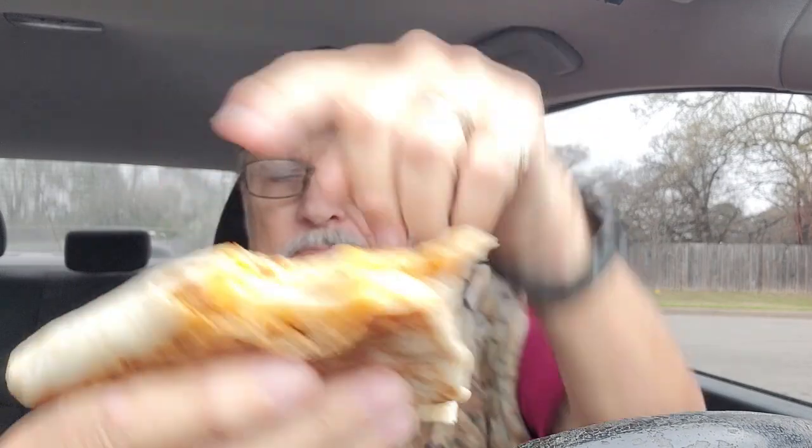Let's get us another bite here. You see that? 3 shredded cheeses, the nacho cheese sauce, and ground beef. See the ground beef right there? I told them to add tomatoes, but I haven't seen any yet.